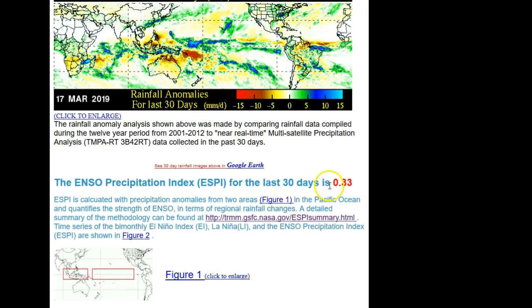In the past month, today we're at 0.33. This actually was up at 0.9, I think, or something like that a month ago. So it's lost some ground. It's not overtly suggesting piles of moisture or precipitation here, but basically neutral. So we're between the two indexes and everything else we're saying, well, we're still neutral. We're not El Nino, but we're kind of getting more aligned towards El Nino.